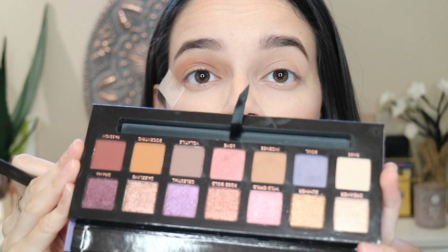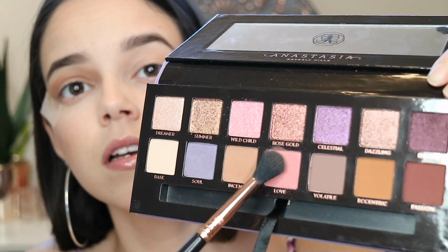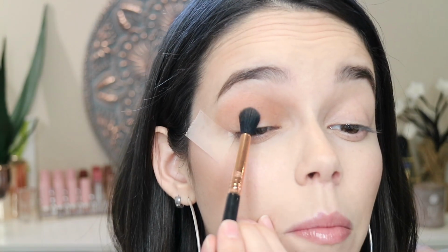I took another blending brush and I got the shade Love. As you can see, it is powdery, but I went into it very lightly and then I just tapped the powder outside of the palette, so I don't make the palette a mess. I'm going to place this in the middle.